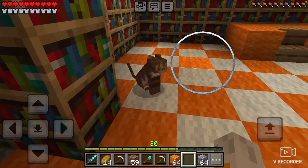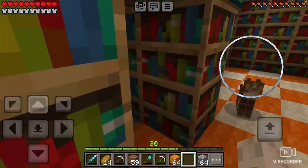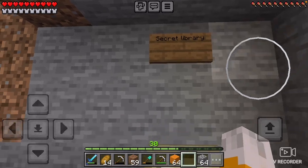This is Sugarcane, and this is its secret library. I come here to read a lot. Secret library.